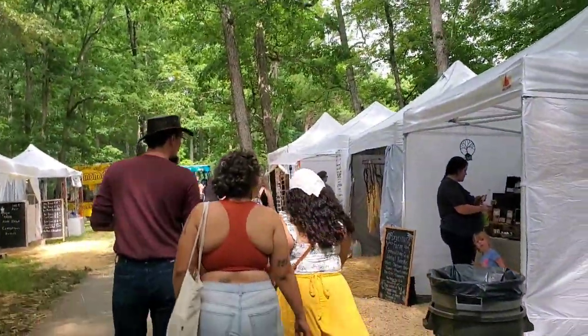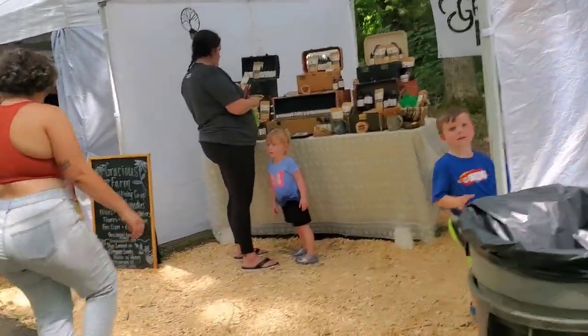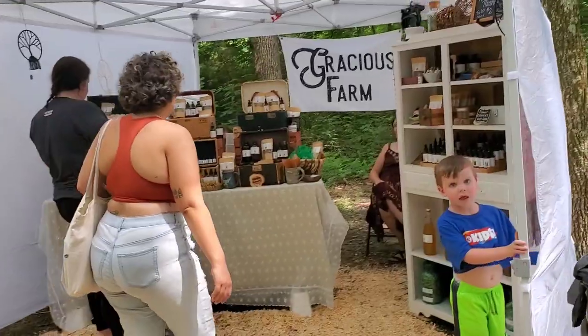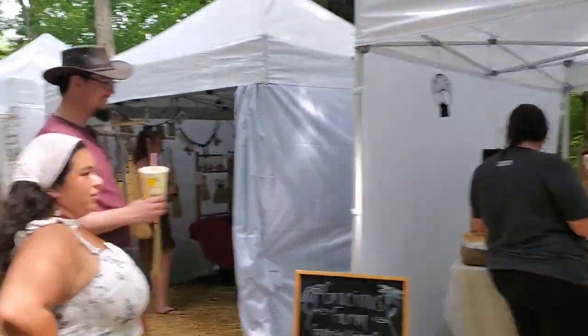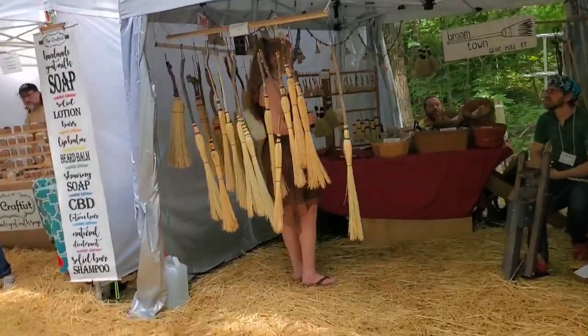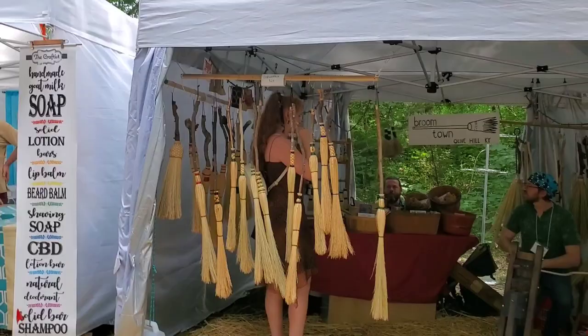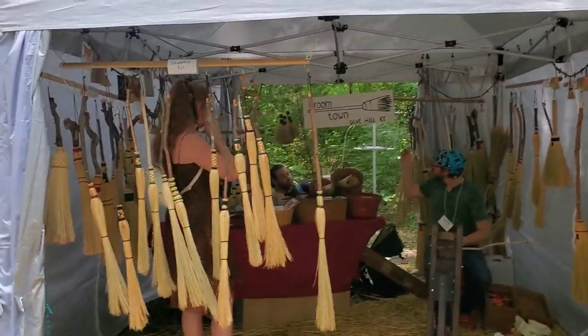Let's see what else we got up here, Ian. Gracious Farm. Herbal Remedies. We've got some broom makers. Olive Hill, Kentucky. Those are beautiful. Cobwebber.